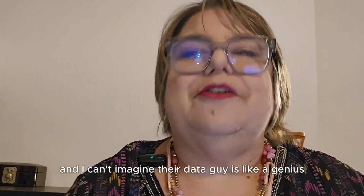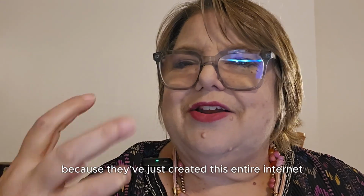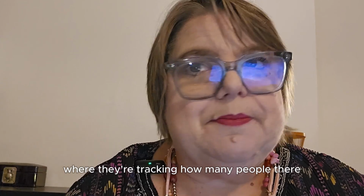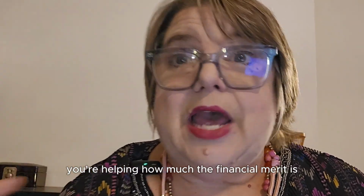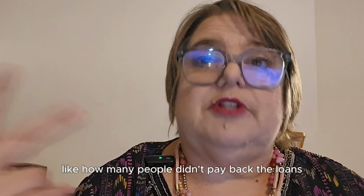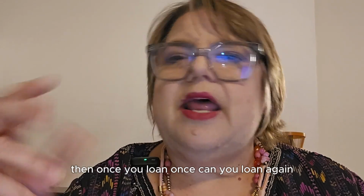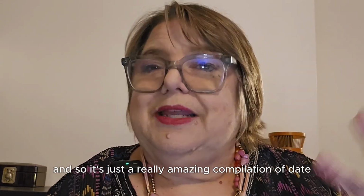I can't imagine, their data guy is like a genius because they've just created this entire ecosystem of data where they're tracking how many people they're helping, how much the financial merit is, how much the default rate is, like how many people didn't pay back the loans. Then once you loan once, can you loan again? And so it's just a really amazing compilation of data.